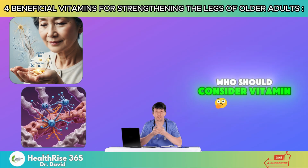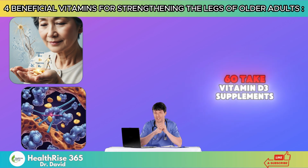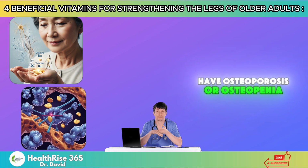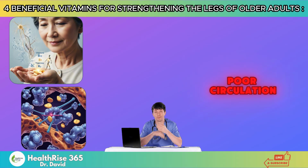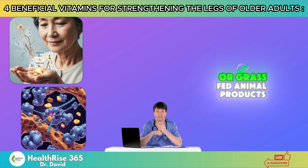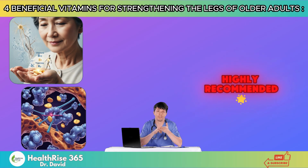Who should consider vitamin K2 supplementation? If you are over 60, take vitamin D3 supplements, have osteoporosis or osteopenia, have a history of heart disease or arterial calcification, frequently experience leg cramps or poor circulation, or do not regularly consume fermented foods or grass-fed animal products, then K2 supplementation is highly recommended.